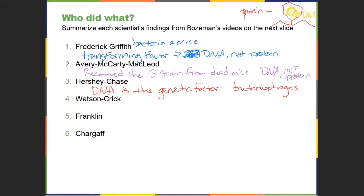And then Watson and Crick came along, and they discovered the structure of DNA with the help of Rosalind Franklin, who was also part of that. So Rosalind Franklin kind of got shafted away from a Nobel Prize. She died. You can't give a Nobel Prize to somebody who's dead. So Watson and Crick received the Nobel Prize for discovering the actual structure of DNA.